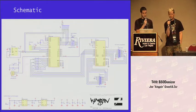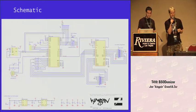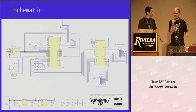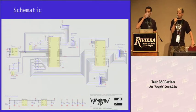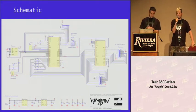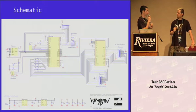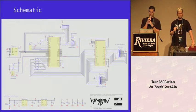Originally, I wanted to power it off the VGA power signal, because the VGA spec does include power on one pin, but unfortunately most video cards don't bother to support it, so we had to include the batteries. Yeah, the VCC line on there, I don't know if it used to be supported or if it's starting to be supported, but I have a feeling it's not. I mean, now with DVI, it's sort of becoming obsolete anyway.